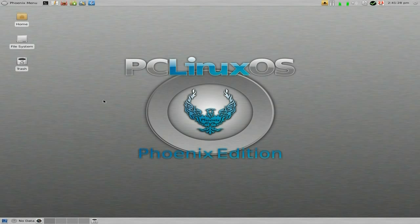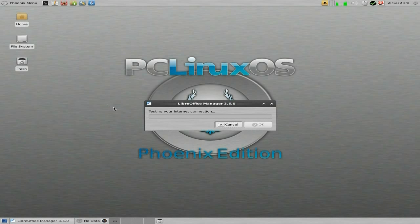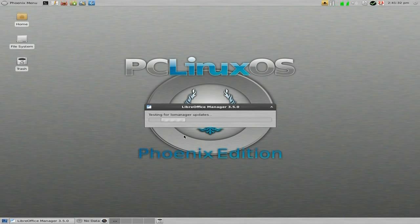Right, it wants to download LibreOffice, as far as I'm aware. Okay, so we'll let it go for a little bit.